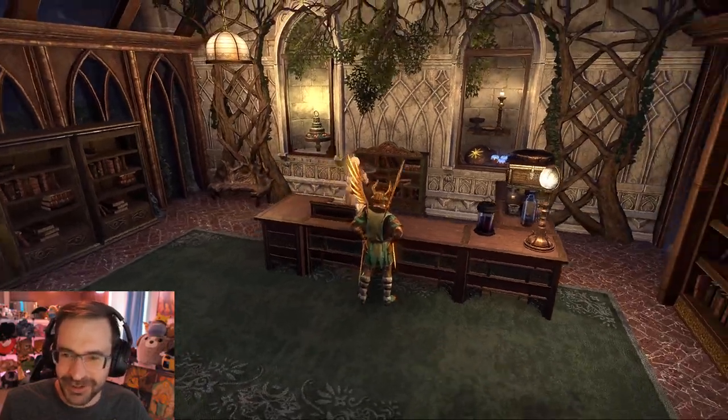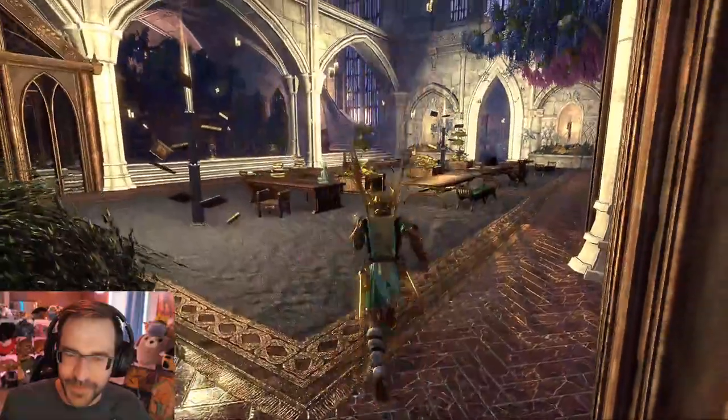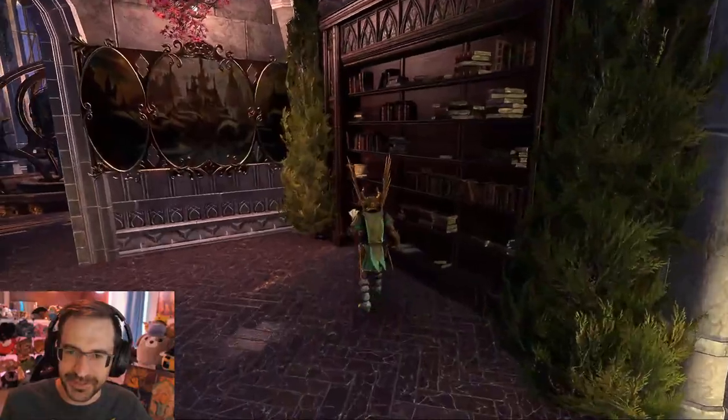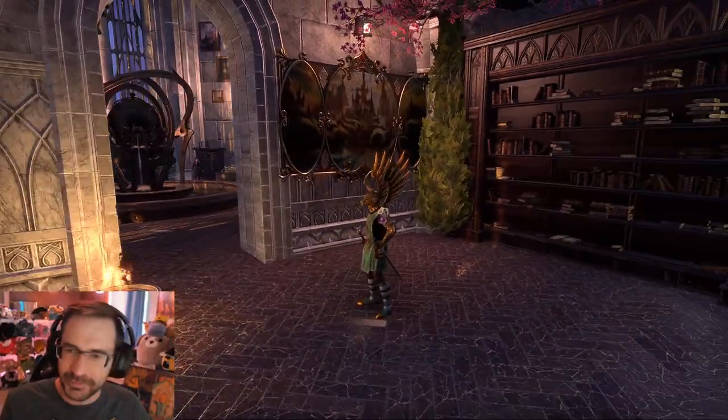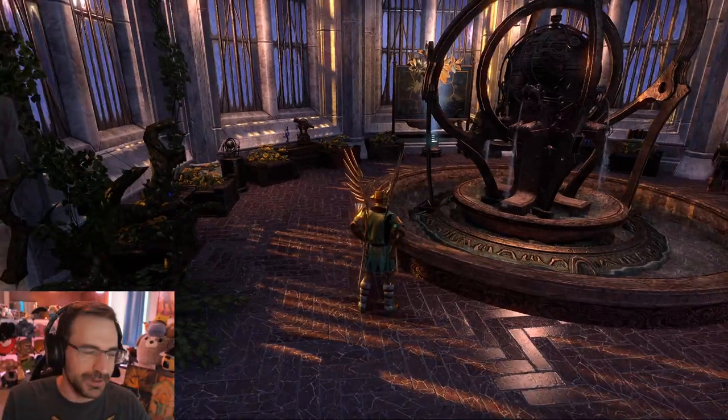Anyway, go to the little cafeteria here. I love this. Pop-up books. Those are always fun. You open them up and it makes a three-dimensional thing.